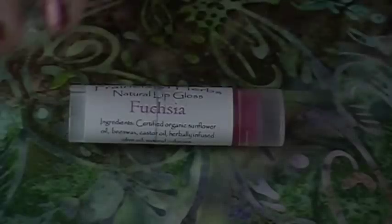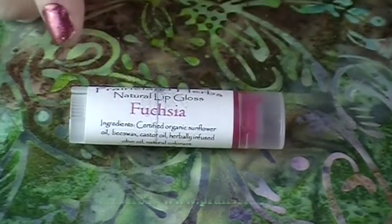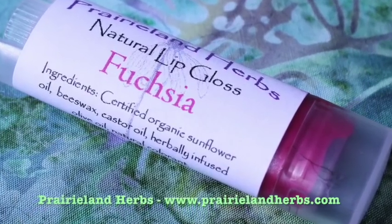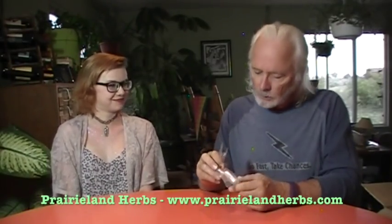Spun, woven, and rolag. So we have here Maggie from Prairieland Herbs who sent us this natural lip balm. It's lip gloss, actually. It's a little bit tinted, a beautiful color, look at that. A lot of natural ingredients. Prairieland Herbs scent lip gloss. You want to try it, Danny? No, thank you. I think my lips are beautiful in their natural habitat. It looks pretty, though. It's a good color. Fuchsia? Yeah, that would look good on you.